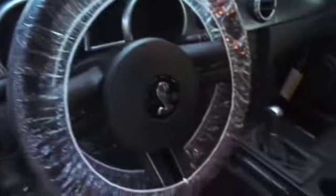It still has the plastic on it. This is the plastic from the factory. It's got plastic over the steering wheel. I don't think there's 3 people that's ever sat in this seat. When I went to drive it out of the garage, it only had 437 miles on it.